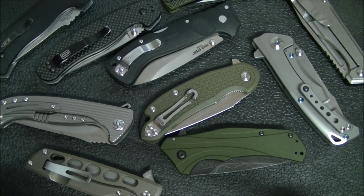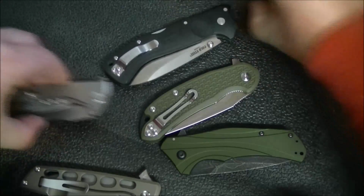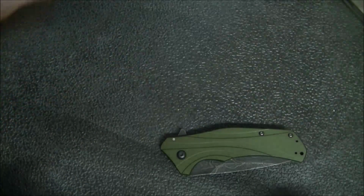Let's go ahead and get started with what has been in my pocket the most, and I'll try to mention the situation as we go along. Some of these, as I say, are not mine, but I've been carrying them for review and really enjoying doing that. So let's get these guys out of the way. And let's see, this one can go over here. And I'm going to start with this guy.